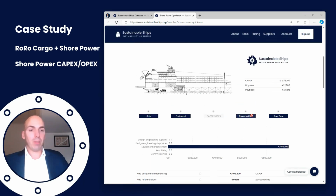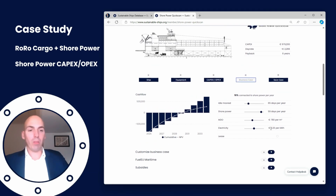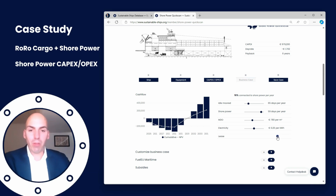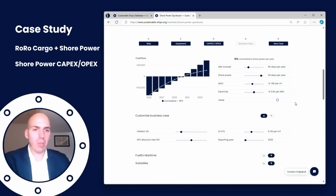Right now we're going to go for a business case and I'm hoping, yes, about 4 years in terms of payback with an electricity price of 25 cents, which is, well, depending on whether or not it's your own terminal, quite a lot. You can do with a lot less, but then maybe you have to buy some power purchase agreements, etc. What if we lease everything? This might be interesting, but it really depends on, of course, the lease period and the interest rate. That should be a bit higher. Yeah, well, no, in this case I'm not going to lease anything. This sounds better to me.